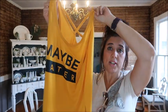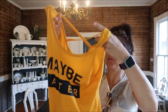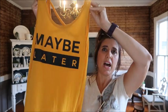To go underneath my flannel, I picked up this little tank top. It's really cute. It's got kind of a crisscross in the back, and I was drawn to this tank top in particular because of the color, more so than what it said. It says "maybe later," and although I'm a lover of graphic tees and little tees that have sayings on them, I'm not particularly crazy about this saying because I feel like it just doesn't fit me at all, but it was the color that I was drawn to.